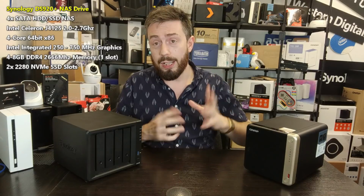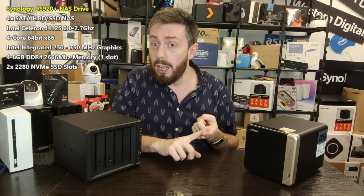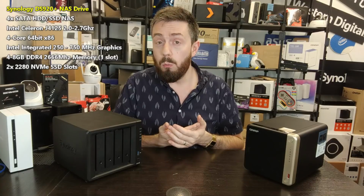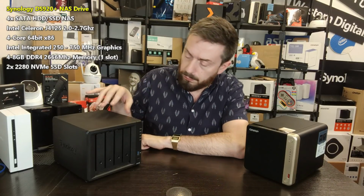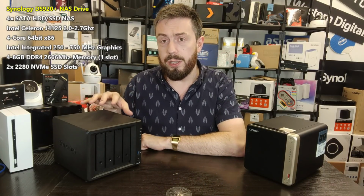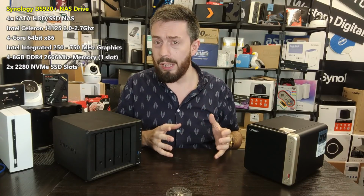You can install a couple of M.2 SSDs from the likes of WD Red's SN700 and the Seagate IronWolf 510 and 525 series that will allow you to install some SSDs that can be used for caching. Now, there's good and bad news there.